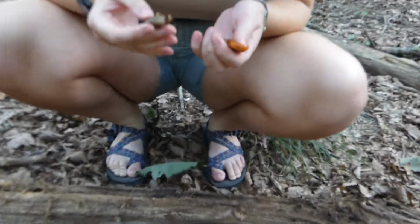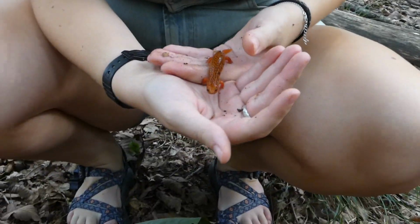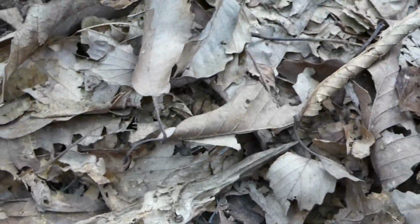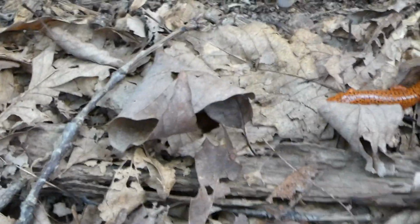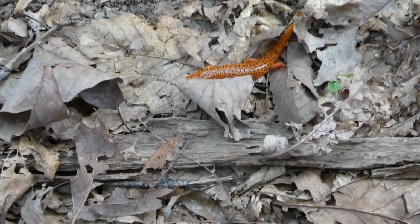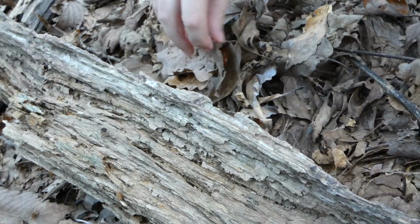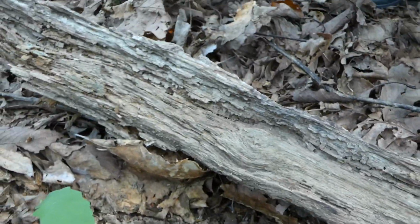Another thing, they get to about 7 inches in length. So the first one I found was definitely a juvenile. It was only about 3 or 4 inches long. Also, they get darker and darker red the longer they live. So that first one was kind of light orange in coloration. The second one I found was a little bit darker in coloration and a bit bigger. So that was definitely an adult. But yeah, they get to 7 inches in length. So they get pretty big actually. For a salamander in the eastern United States, they're a pretty good sized species.